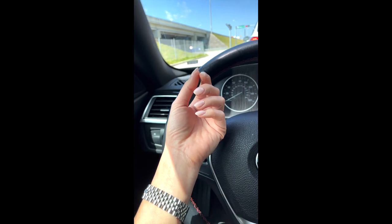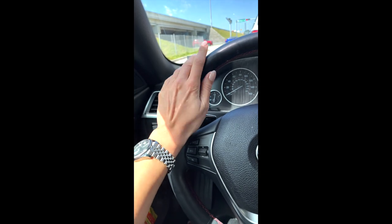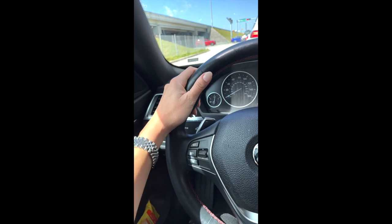I have been doing the ombre for quite some time, so I felt like I needed a break and to go more natural. Plus, at my job, I cannot have color. I have to be like this.